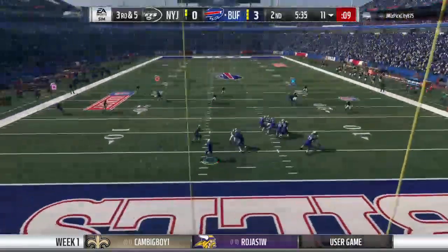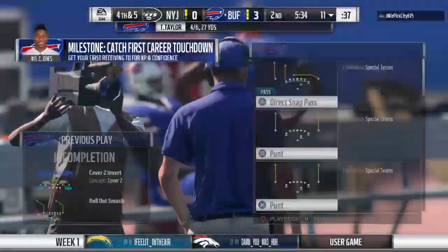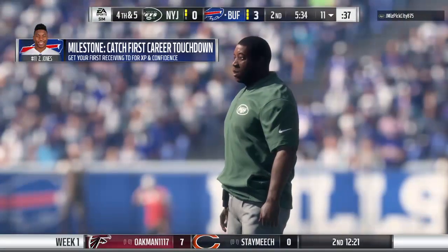Now Taylor. And this is going to be incomplete. Let's give some credit to the defensive guys on that play. Able to bat that one away. Sure looked like they were trying to hit the corner route.